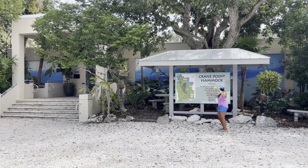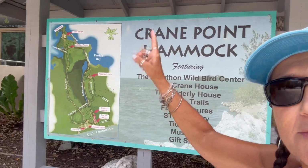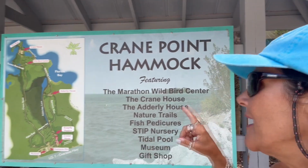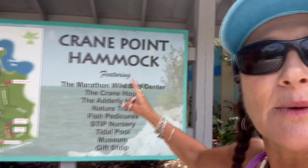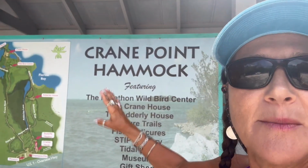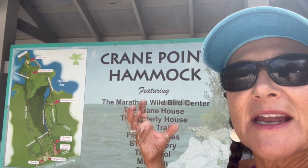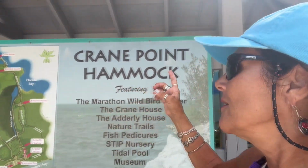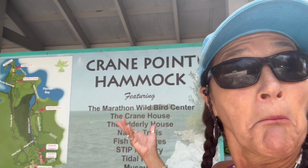Here we are at the Crane Point Hammock Park. There's a nice trail here we're going to walk out to the point. There's a couple of historical homes, a butterfly meadow and a wild bird center, so we're going to check that out. But one thing I did learn, I didn't know what a hammock was other than a thing between two trees that you relax on. A hammock is an area that's a little higher ground with very good soil that has many, many hardwood trees. So here we are on a tropical island, but there's going to be a lot of hardwood trees in this area. Hammock. Who knew?